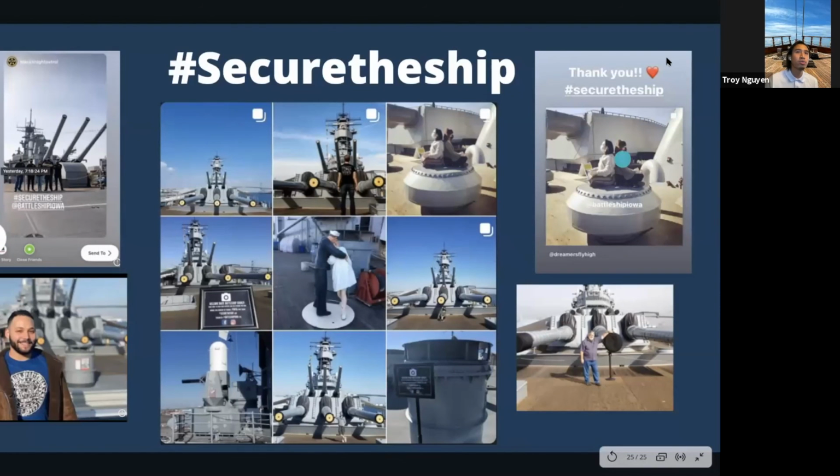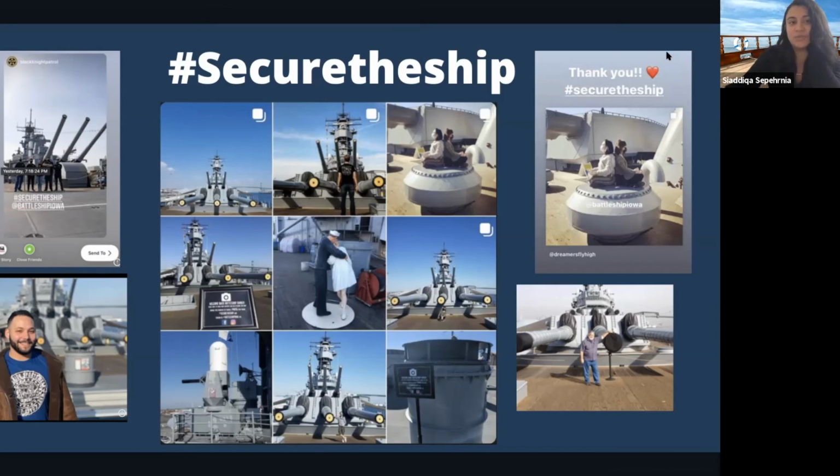We were able to get some screenshots of the posts when they were coming in. So here are some examples of people posting on board the ship with the hashtag. Right, so this was really great, and we would have to say that even though our campaign ran for a week and a half or even less than that, we still managed to get people to come down to the ship and use the hashtag.